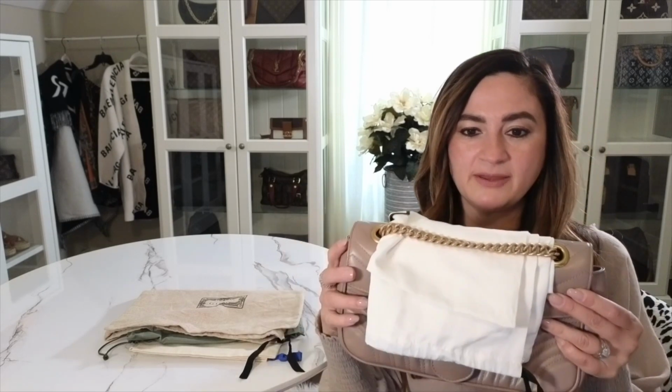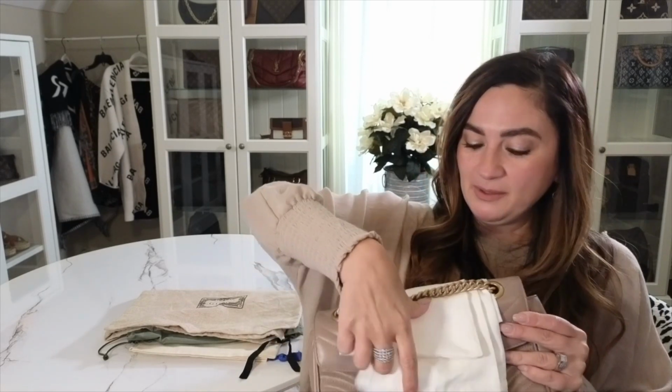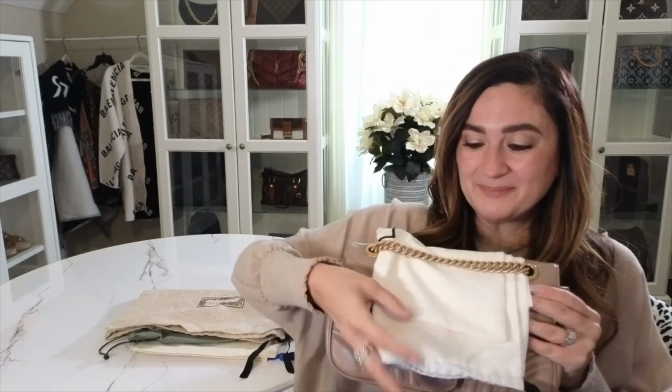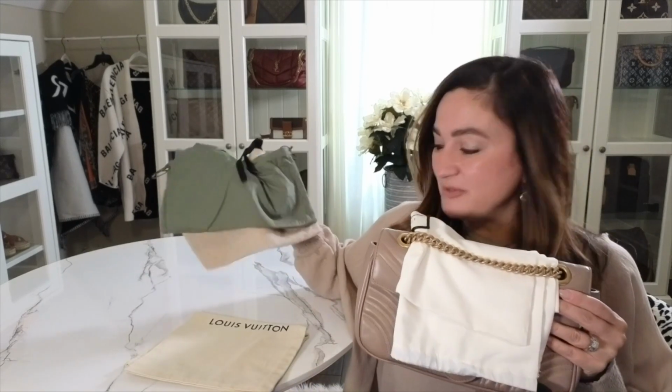One of the things that I do tend to do with all of my bags is, if I have a bag with a chain, I protect the chain, especially if it's going to be sitting on my shelf. I'll give you an example here, like this Gucci bag. I actually have the chain, you can see the chain that's sitting there. I actually just use the dust bags. I know some people will use tissue and other creative things, but I have all these dust bags that I don't even use anyway.